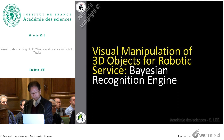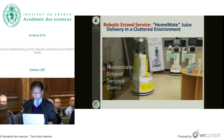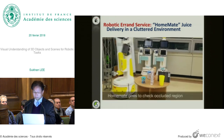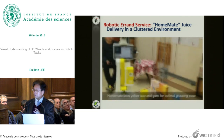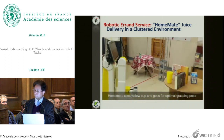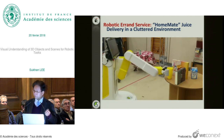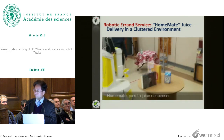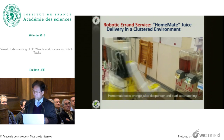First, I would like to give you what I mean by robotic service. This video shows the robotic service that I have been working on. Here, the robot is asked to find a cup, go to the juice dispenser, and take the juice that the user asked the robot to bring, and then go to the user, find the user, and do a visually guided handover to the user. This is the task shown in this video.